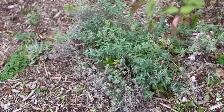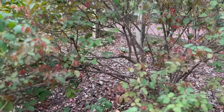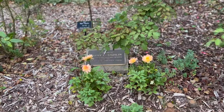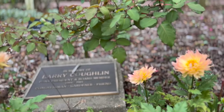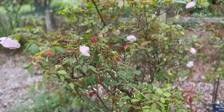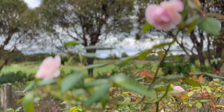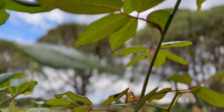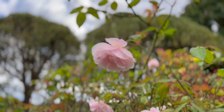It's got some catmint ground cover. Okay. Some of these roses don't look too hot. There's some dahlias down here. This one here is called Spice tea rose. Still's got some relevant blooms on them. Look at that.